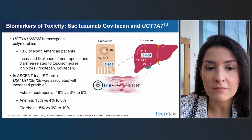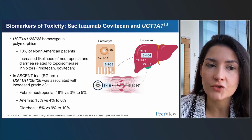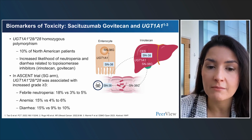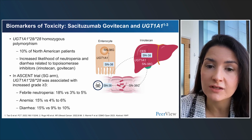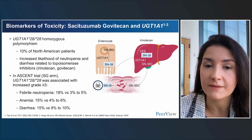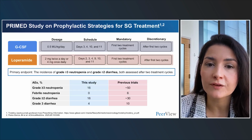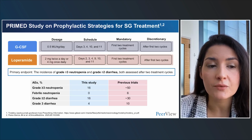And so with that in mind, if a patient has a known homozygous polymorphism for UGT1A1*28, it is important to keep this in mind and consider dose reductions of sacituzumab govitecan to decrease the risk of developing severe toxicity from this agent.